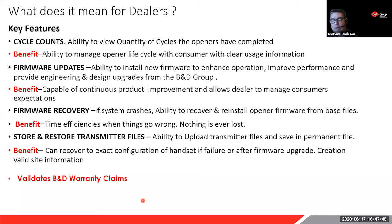Then we have firmware recovery. Talk about it in the last session. Nothing's ever lost in ATA. So that's the bottom line. Unless there's been a direct lightning strike on the circuit board, we can always recover firmware and reboot it.